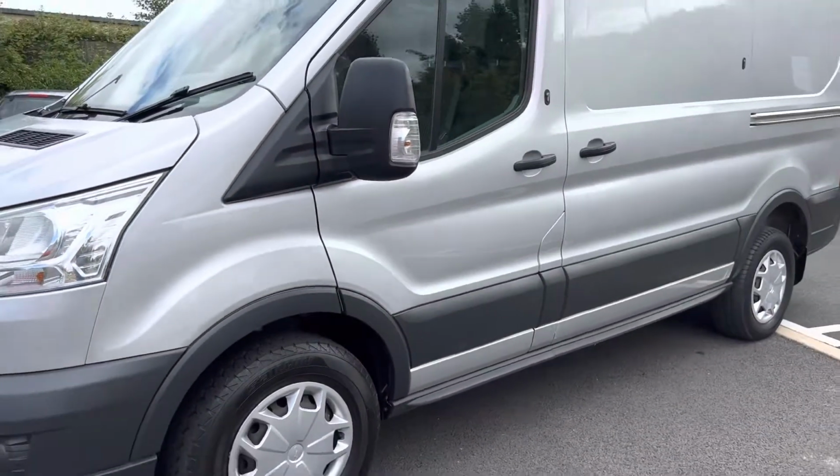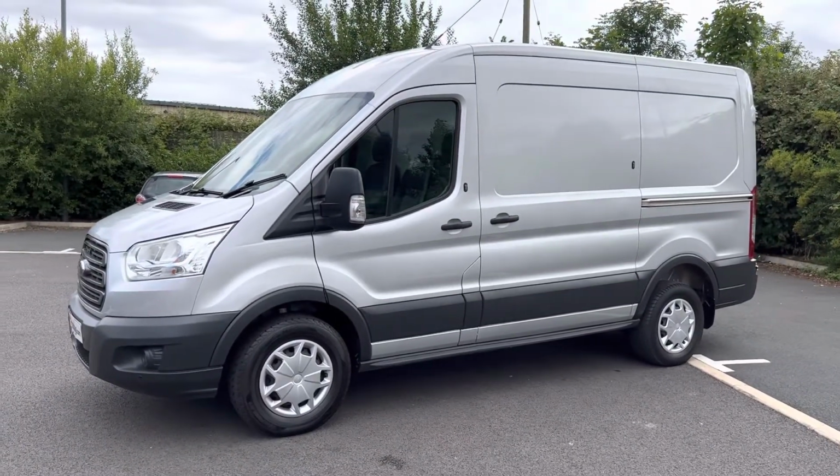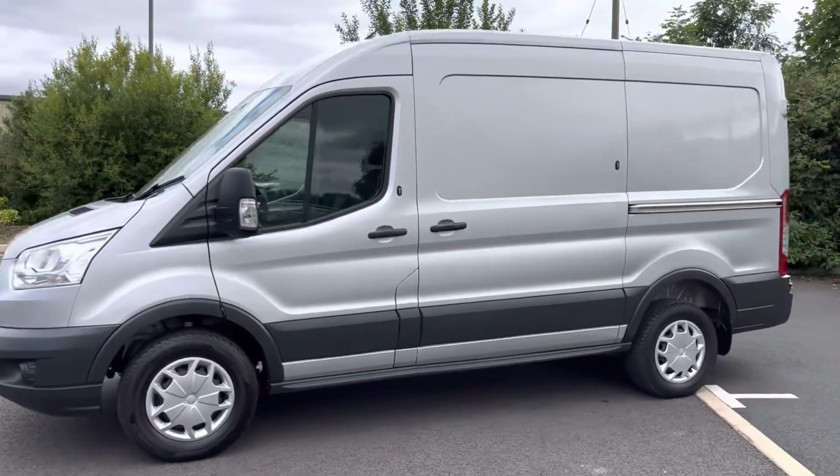So just a quick overview of the side of the van from this side. I think you can see it's in good overall condition.